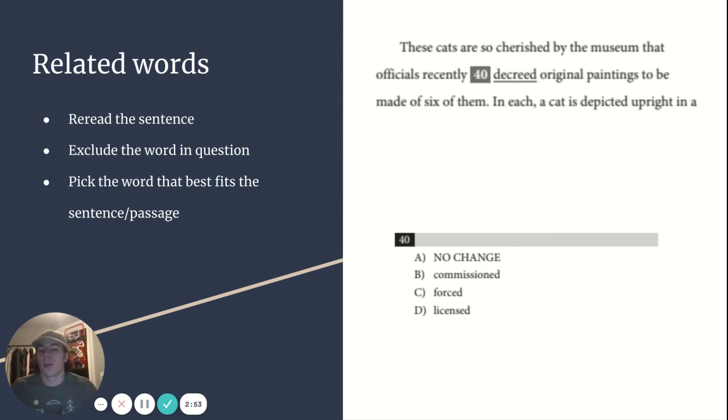This one is a little more vague and it's up to the context of the passage, more or less the definitions of the word, but it's going to be C, because commissioned fits with that context of art, and fits with a tone that's a little less formal than the other two. Decree and force are a little more forceful, obviously, and they don't fit the tone, and licensed doesn't have as good a contextual fit as commission does.